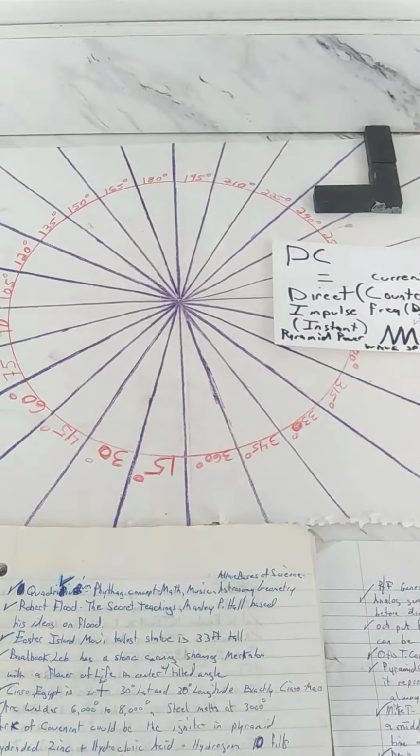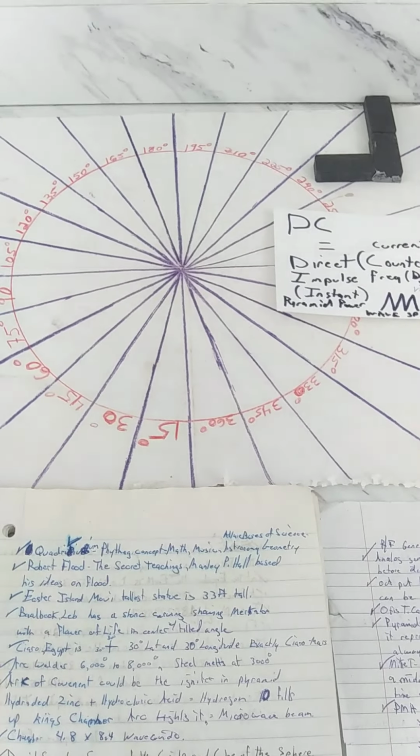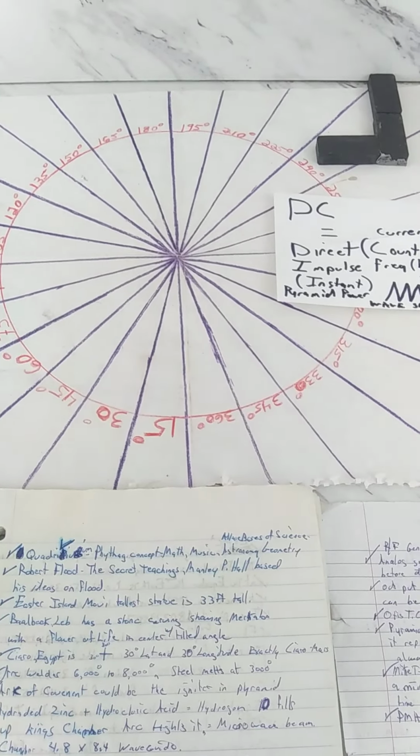Okay, in this video, I would like to show everyone more on the Model T Ford charging system at Coral Castle that Lead Scallon got set up. Let's get into this video.